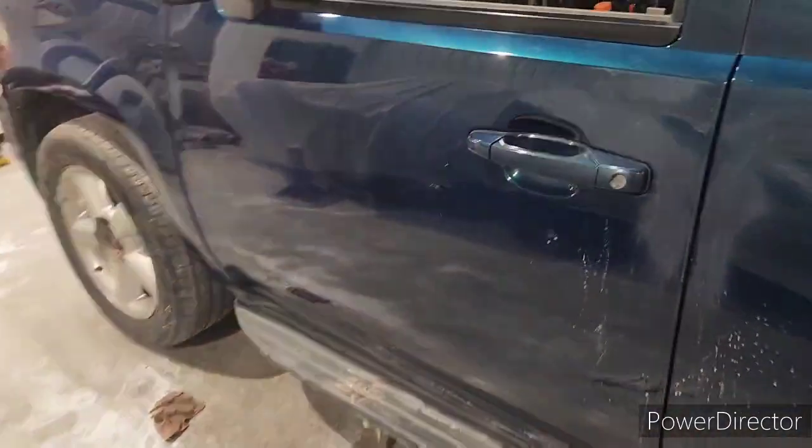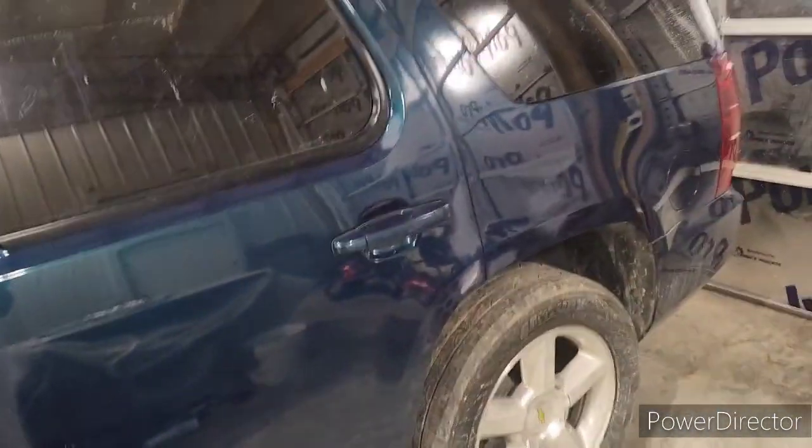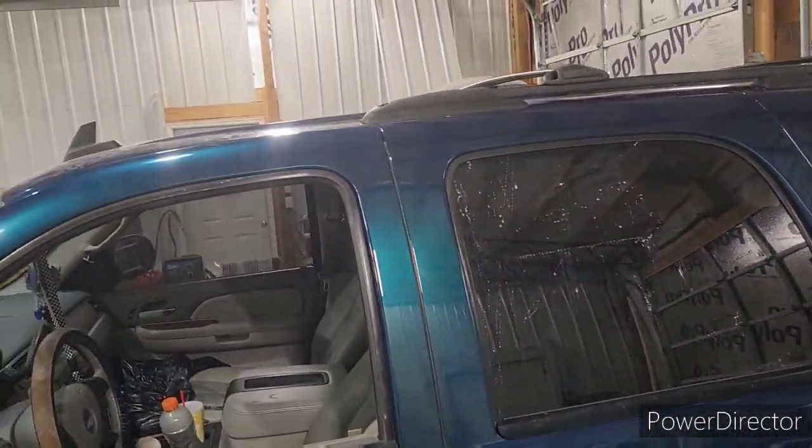That's pretty good. Couple places I got excited. Polish out real quick this morning. Looking good, though, looking good. I'm gonna be all right. That's what it looks like in real life. That's with a blue tint.